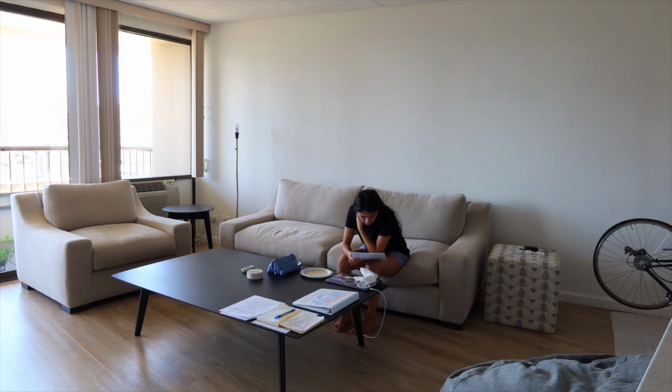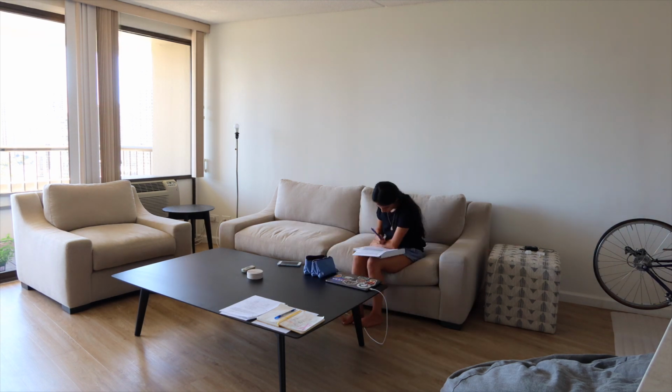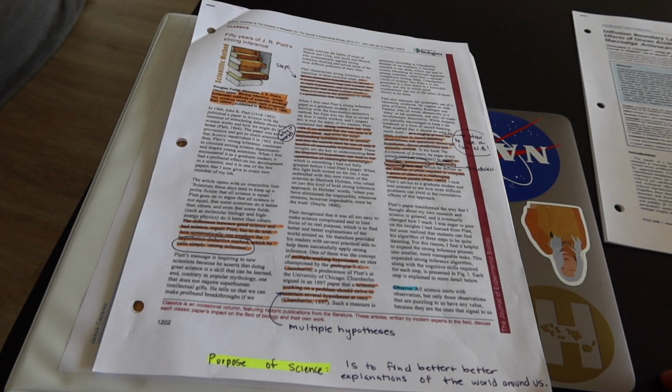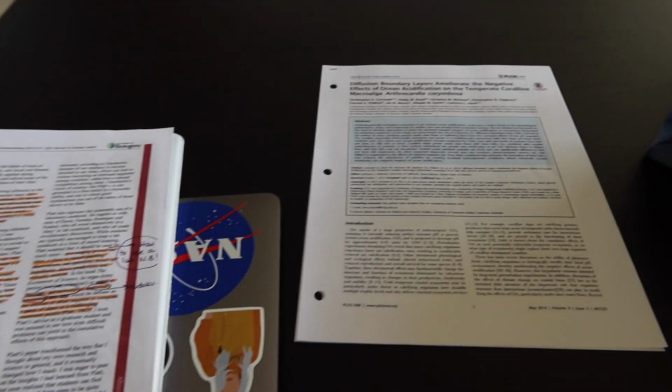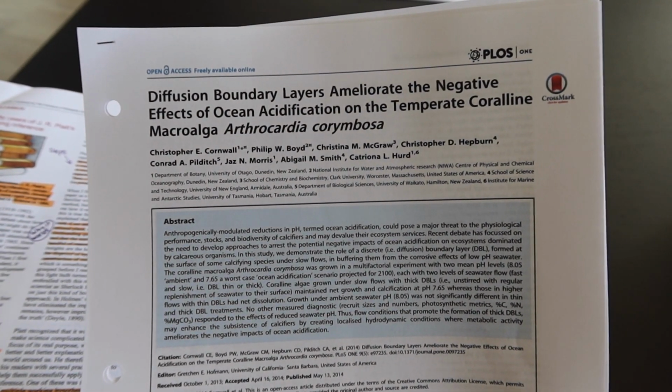Alright, so I'm all done with my first class of the day, Benthic Biological Oceanography. And I have a little bit of a break, about an hour before my next class, so I'm gonna start doing some reading. Alright, I finished one paper on strong inference, or the scientific method, and I still have to read this paper here about diffusion boundary layers and effects of ocean acidification.